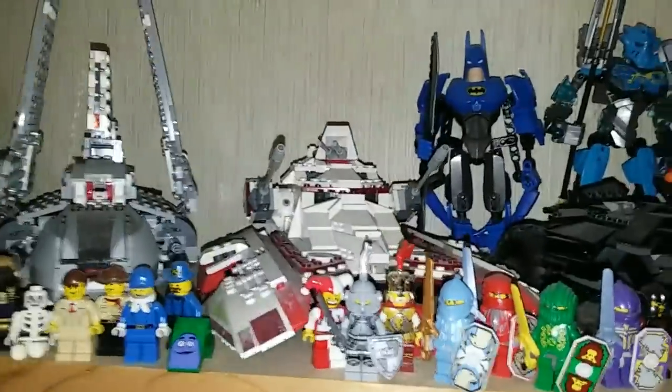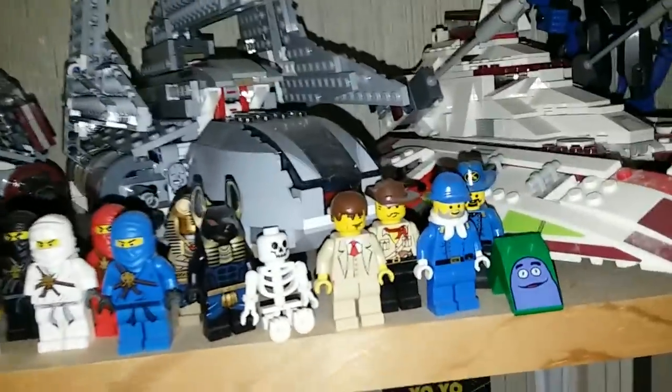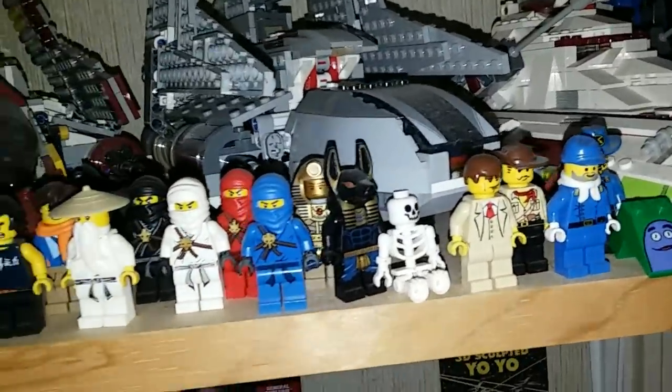Batman in the Tumbler. I love that set. Knight's Kingdom. Oh my gosh, don't get me started on Knight's Kingdom. That is my jam right there. That's just some other knight stuff. Tank. Emperor's Shuttle. Other Lego minifigs. Kind of some more classic ones.